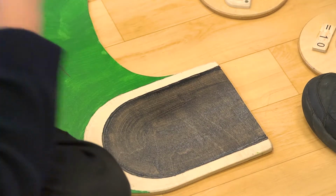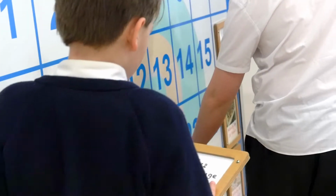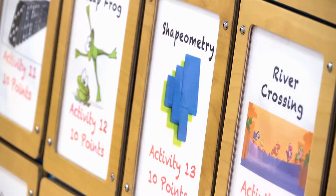Set challenges are at different difficulty levels, so we have easy, medium and hard, each containing a different amount of points. Easy they get 5 points, medium they get 10 points and hard they get 20 points.